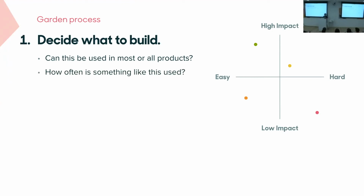We want the Garden design system to solve common problems, whether those are easy, whether those are hard, whether those are esoteric. We want to solve the common problems so that our teams who are actually working on creating the new software are able to focus on the problems that are specific to them.